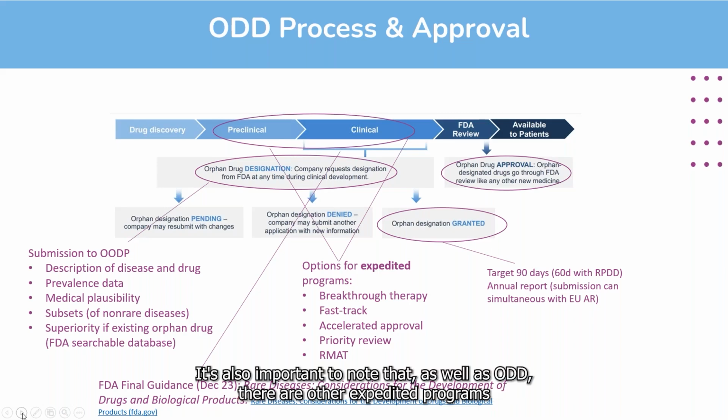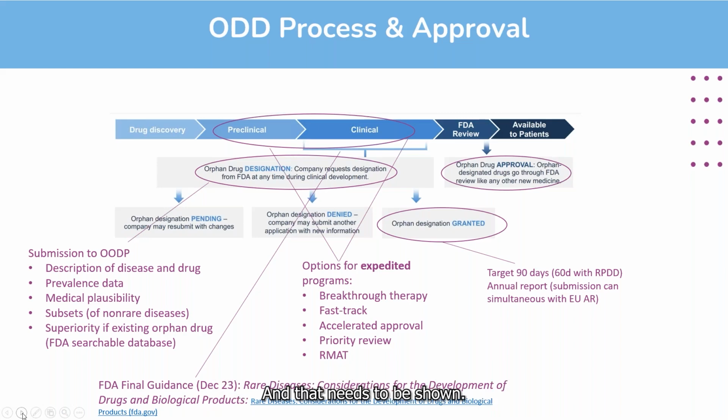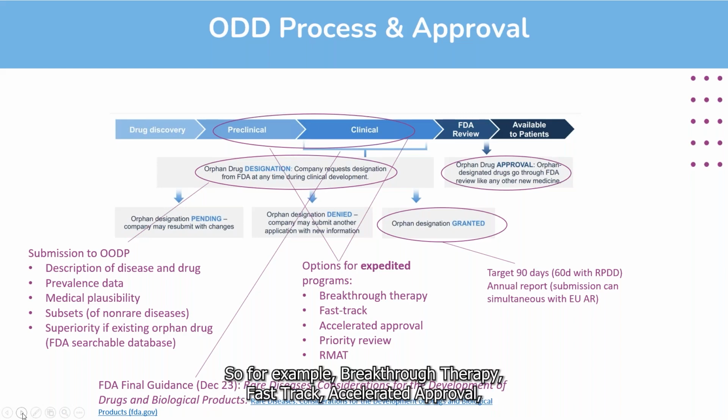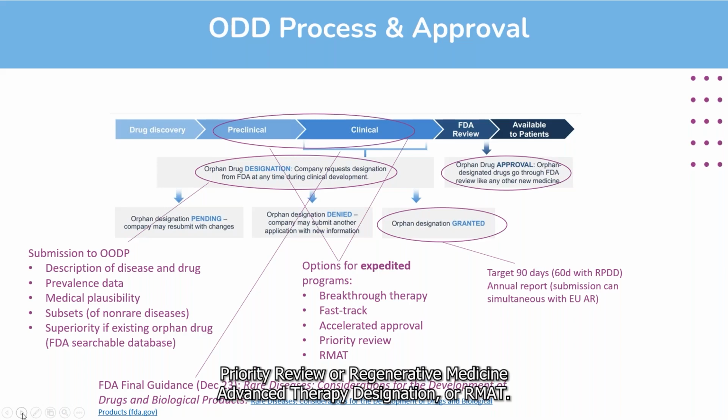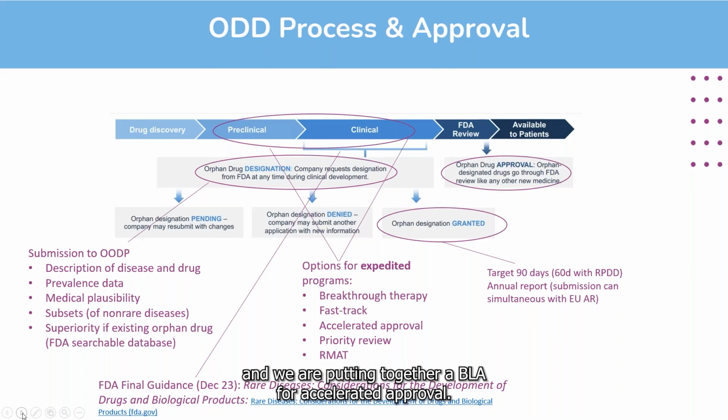It's also important to note that as well as ODD, there are other expedited programs and designations that could be available to you if your data is strong enough, of course, and that needs to be shown. So, for example, breakthrough therapy, fast track, accelerated approval, priority review, or Regenerative Medicine Advanced Therapy Designation, or RMAT. And we're currently working on a program at the moment that has ODD. It also has Fast Track, Regenerative Medicine Advanced Therapy, and we are putting together a BLA for accelerated approval. So there's a lot of extra incentives and advantages there as well.